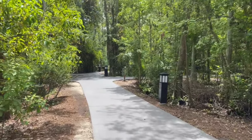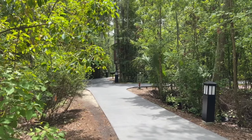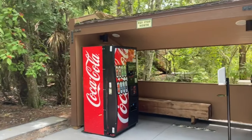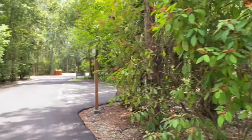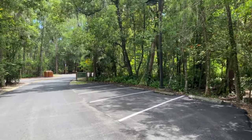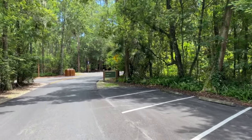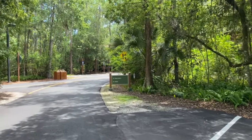Here on the right is access to 7008 to 7011. They do have bus stops located in the Treehouse Villas with vending machines. The buses do take you over to the main part of Saratoga Springs Resort. And there you can catch bus transportation anywhere else on Disney property. So there's the four parking spots for the treehouses that we just passed.